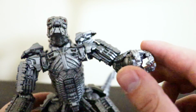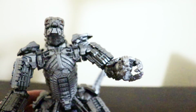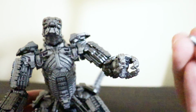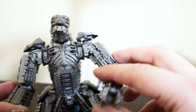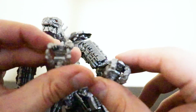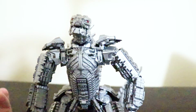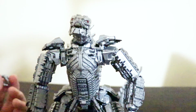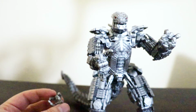Again, kind of weird that you don't get the fingers articulated and they actually had to accessorize with rubber stuff, but okay, that's interesting. It's pretty much the same with the other hand. So it's not really an amazing feature, but it's still interesting regardless. Actually, no, I'm lying. I'm so sorry.